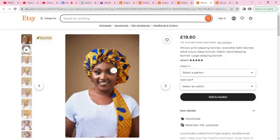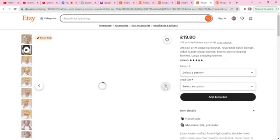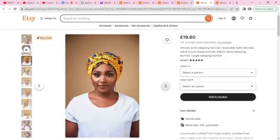So how much is this going for a piece? £19.80. You agree with me that nobody will buy a satin lined Ankara bonnet for this amount of money in Nigeria, because there's not much disposable income. People do not have that much money. But here in the UK, people have that much money, and even if it's just one item per person, they can purchase from you. So this is how it looks when it's fully tied up.